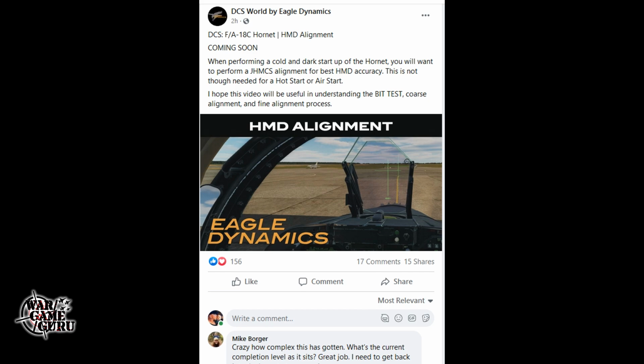You know, at what point do you stop simulating things, even down to such a minute detail like this? Even like this guy says in the comment, how crazy how complex this has gotten. What's the current completion level as it sits? Great job. I need to get back into the Hornet at some point. I mean, really, guys, I get it. It's a simulation and we're simulating everything, but was that really needed? I don't know. That's just me nitpicking, I guess, but that is the video they just posted a couple hours ago.